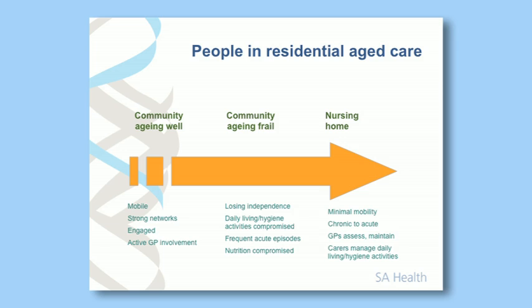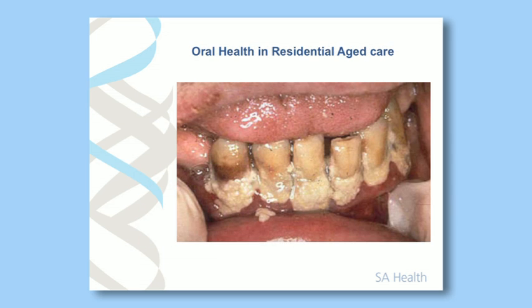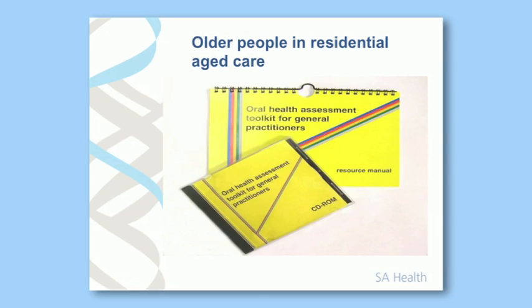And then people in residential aged care, the right-hand side. This is common in residential aged care where people are not supported in their oral hygiene. I won't show you a litany of those photographs, but they are common. So the same process. We designed this in collaboration with the sector, a sector we knew very little about as dental people. They were completely involved in that process as well as the registered nurses and the GPs and the works. And an oral health assessment toolkit was developed and tested with Commonwealth funding support.